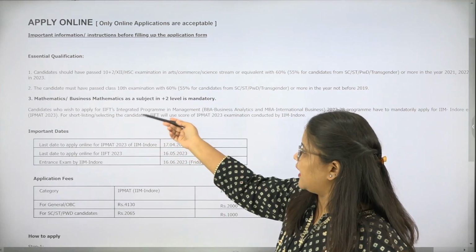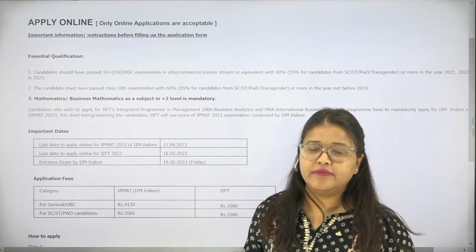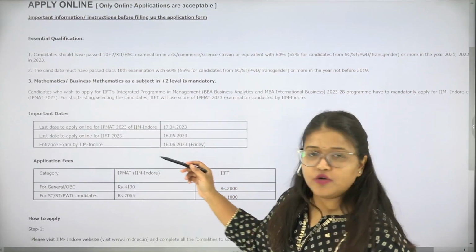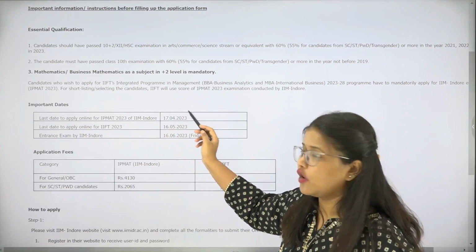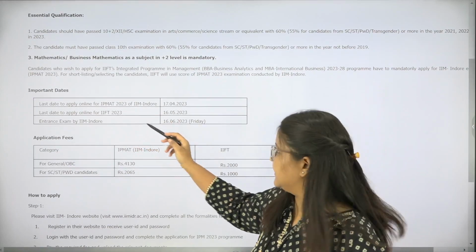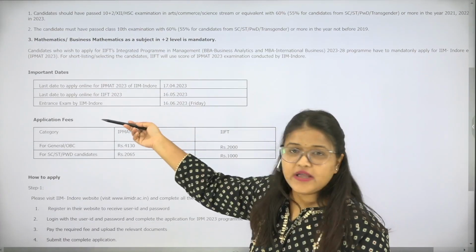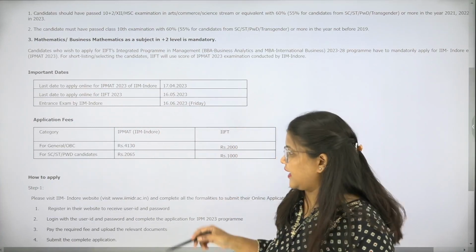Candidates who wish to apply for the IIFT Integrated Program in Management must have mandatorily registered themselves in IIM Indore, as I mentioned earlier. Now, about the important dates. The last date to apply online for IPMAT Indore was 17th of April. It is closed now. The last day to apply online for IIFT is 16th of May. We have time, but we need to hurry up. The entrance exam for IIM Indore will be conducted on 16th of June, that is Friday.